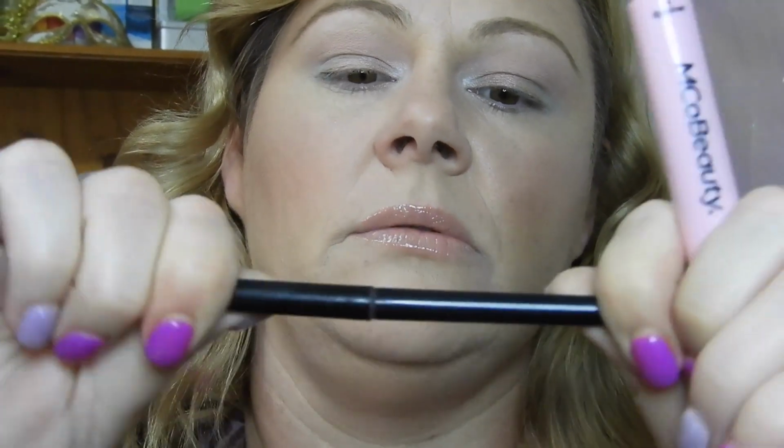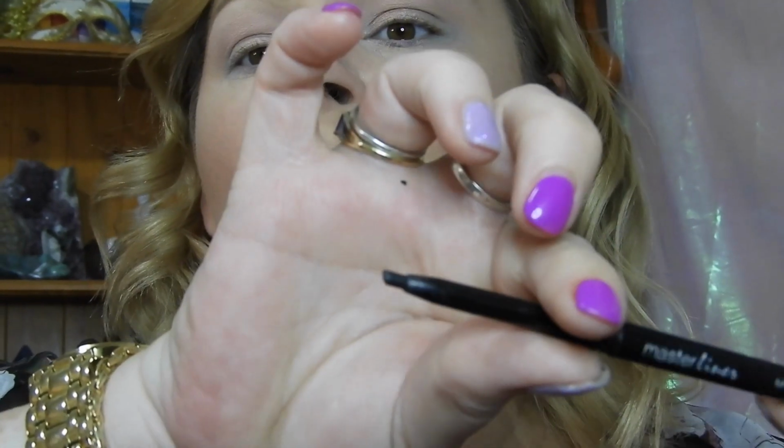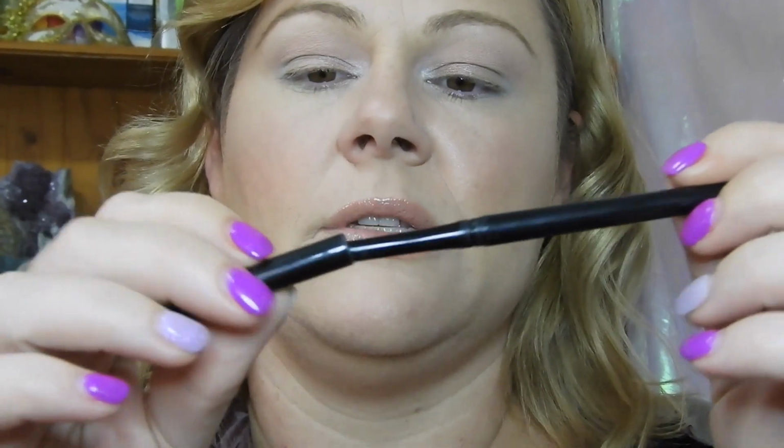I can use other things for my eyeliner, but I find this is what I use the most. It's very unforgiving, so if you're not confident in doing eyeliner, I would probably recommend using a retractable eyeliner pencil, like a kohl pencil. These are a lot more forgiving because you can blend them out. So if you make a mistake, you can blend it out, smoke it out, and make it work. Whereas with this one, if you make a mistake, you kind of have to start again because they're very unforgiving.